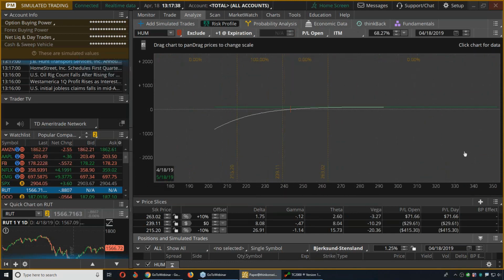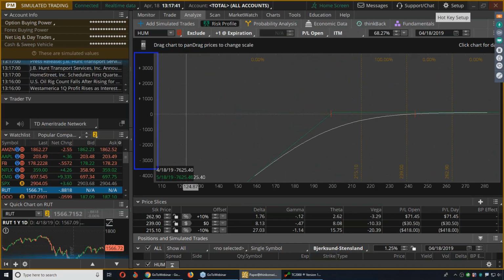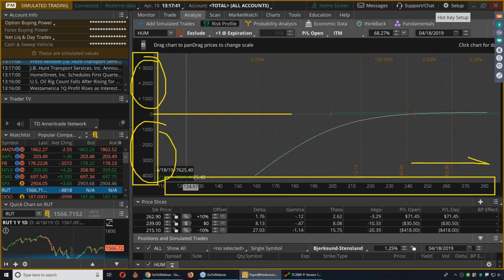So if you want to look at this, the profit is on the left right here. So here's our zero line. And this is what you make in profit. Anything below that is what you lose. And the stock price is on the bottom. So the stock moves either up this way or down this way.